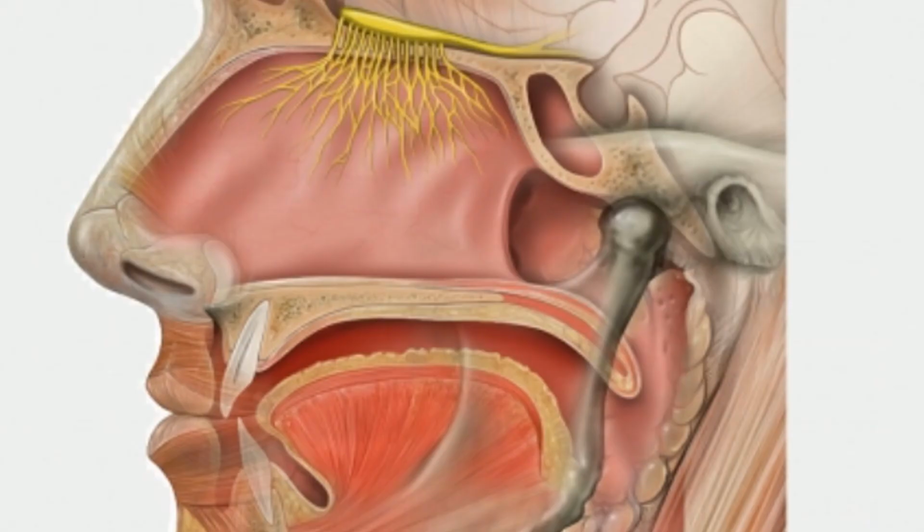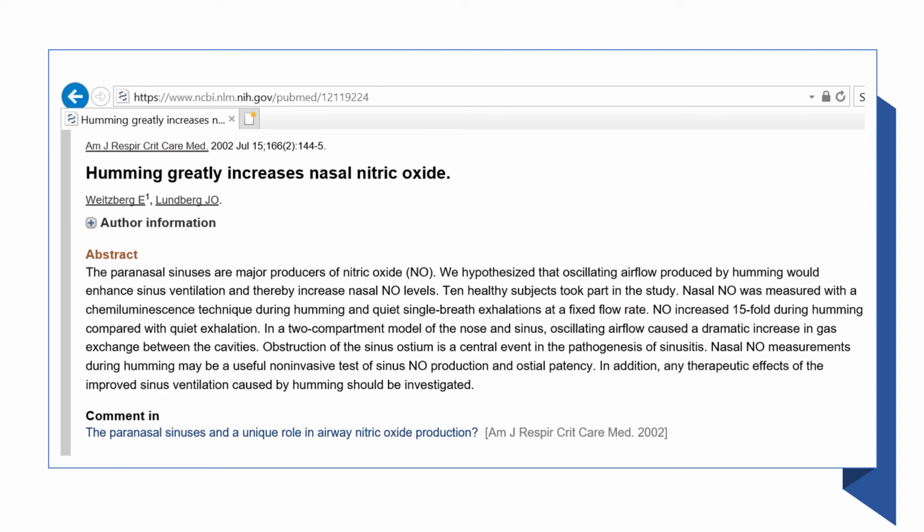The good news is we can all make our own nitric oxide. We already produce nitric oxide in our nasal cavity as a way of disinfecting air before it travels to the respiratory system. You can boost your levels by eating a nitric oxide enhancing food, for example beetroot.